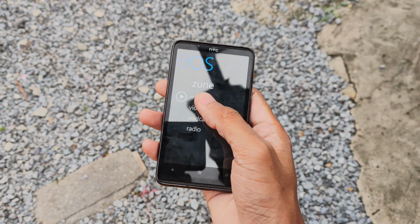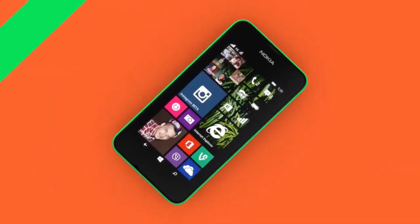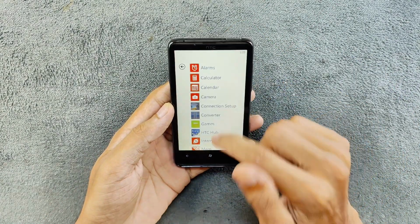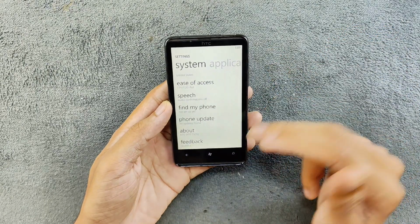So the spec is really good for a 2010 device, because even Microsoft was releasing their devices in 2014 with 4 gigs of internal storage and 512 MB of RAM. So as I said, this device is running on Windows Phone 7, and Windows Phone 7 is not really that great right now. You can't really do much.